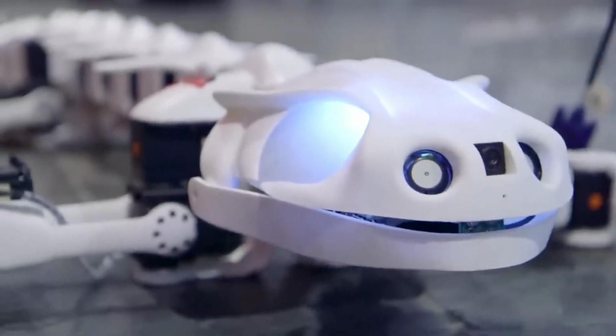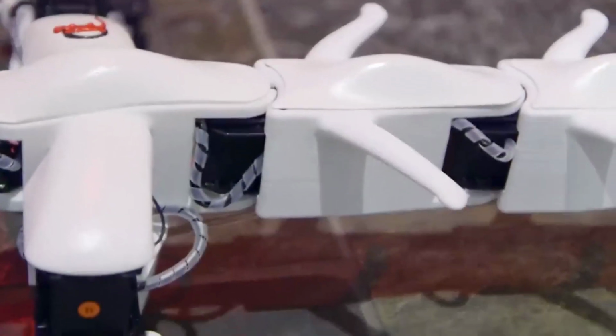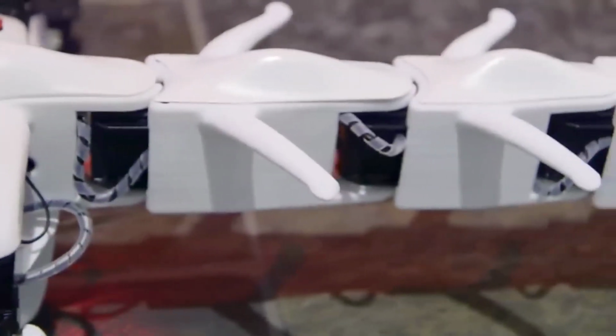Overall, these developments highlight the incredible achievements in robotics, engineering, and biomimicry, aiming to solve real-world challenges and explore various environments inspired by nature's designs and capabilities.